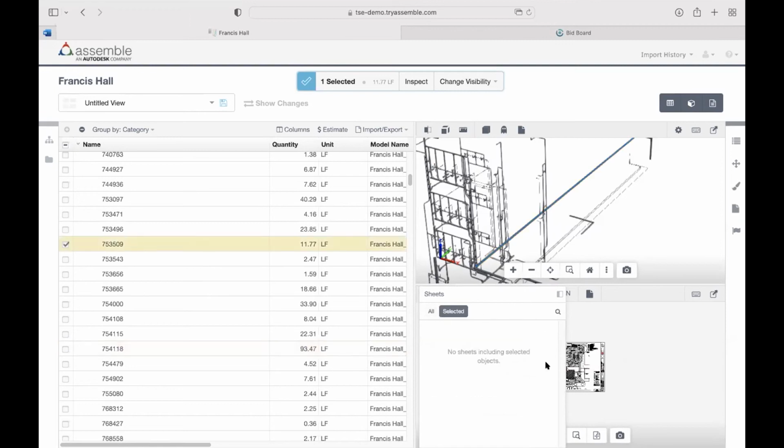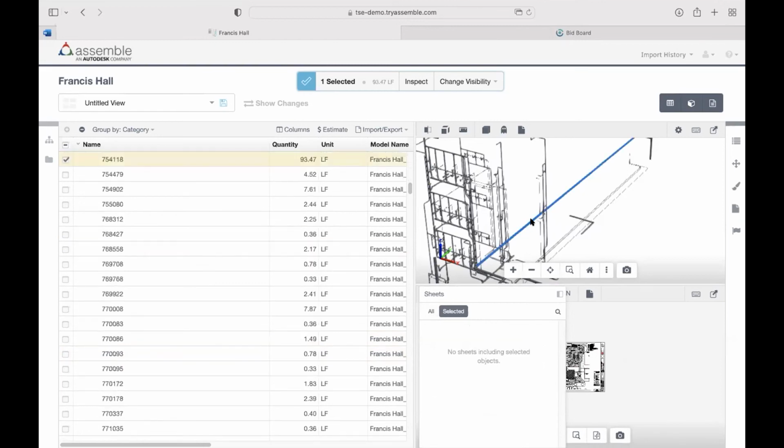Nope. Okay, so what this means is selected is that if I'm clicking on a component, and that component exists in one of my drawings, it would show up here and I could go directly to that drawing. So I could see the highlighted component in 3D, in 2D, and in my inventory panel. But if that component is not in one of my 2D drawings, then nothing is going to show up under selected. So that's just what that means.